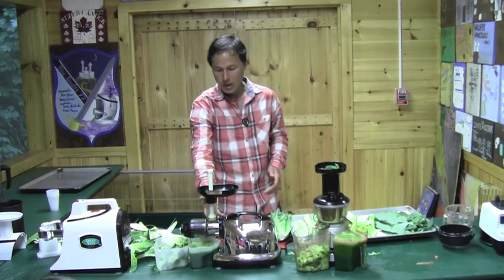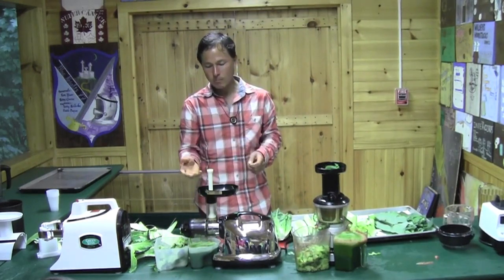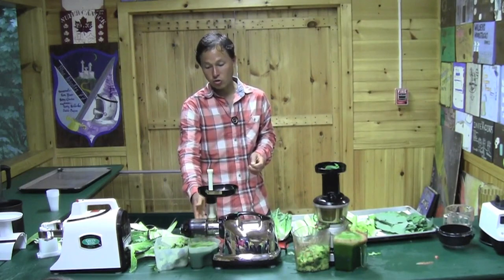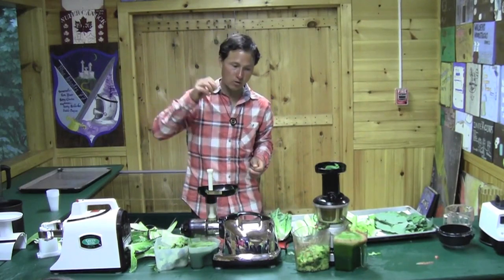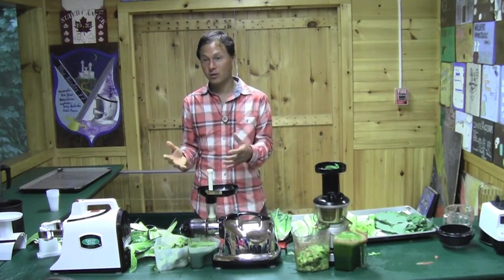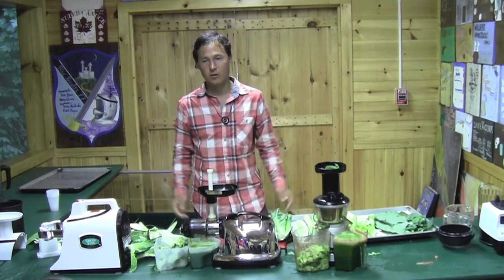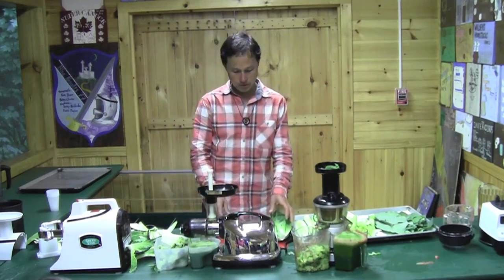Whereas this one, I'd have to cut it into quarters, put it in, I'd have to sit there and push it in. It would actually, this is so efficient, it would actually grind up the cactus fruit seeds. It makes the juice have a seedy texture. It actually makes the juice not quite as sweet because it's juicing the seeds, which probably is a good thing because there's probably antioxidants in the seeds. I don't know, it just takes longer. So that'd be the answer to that one.